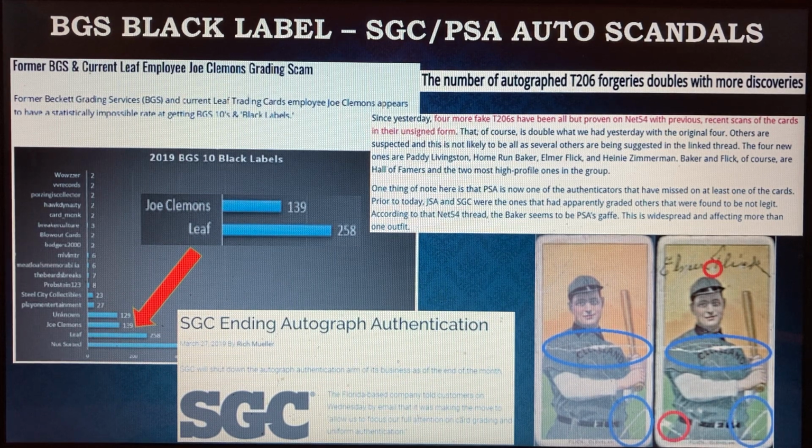And then autograph forgeries, as you can see over there on the right. A lot of stuff is coming out with PSA and SGC authenticating fake autographs. That's something where I mentioned with GMA, they really need to be careful in authenticating autographs, because it's a slippery slope once you authenticate something that's not real. So just something to keep in mind. Any company is susceptible to this. GMA is certainly susceptible as well. They just haven't had any news hit them yet, but there are certainly things that can slip through the cracks with that company, as with all these, as you've seen. SGC has actually ended their autograph authentication, so they'll only grade autographs that were authenticated by the printer or the manufacturer.